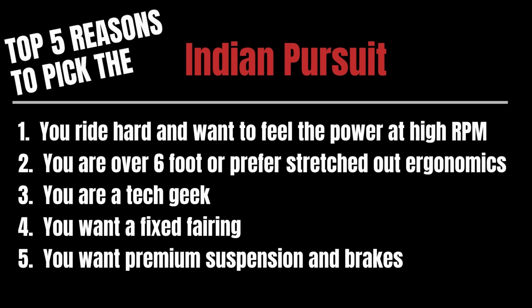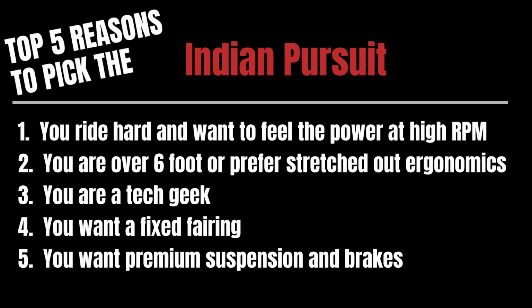Choose the Pursuit if you want a fixed fairing. This may sound obvious by now, but if you like the advantages of the fixed fairing, the Pursuit has it, the Roadmaster doesn't. Choose the Pursuit if you want premium suspension and brakes. The Pursuit offers the best of the best with Brembo brakes, inverted forks, and hydraulic or electric adjustable Fox rear shock.